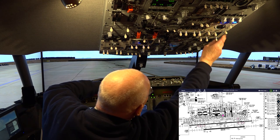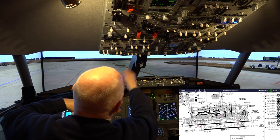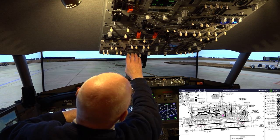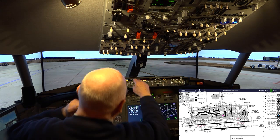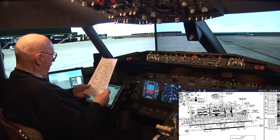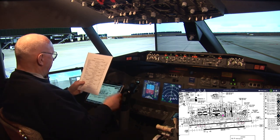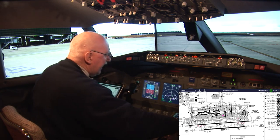Turning on the heat again, turning off the APU bleed, and turning off the APU. Turning on the three taxi lights, and just checking across the board. Right, recall is checked. Flight controls, check flaps. We're going to go to flaps 10.